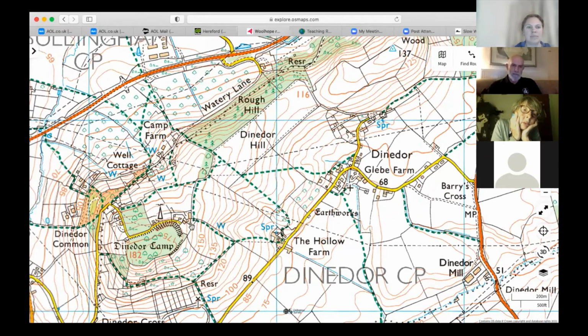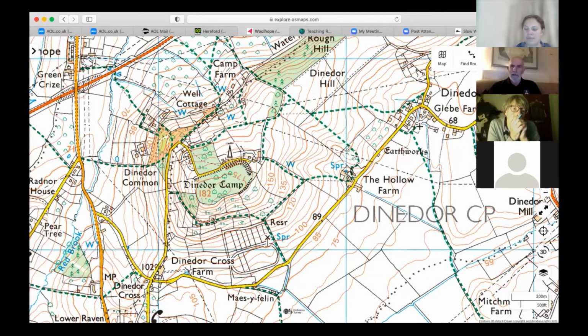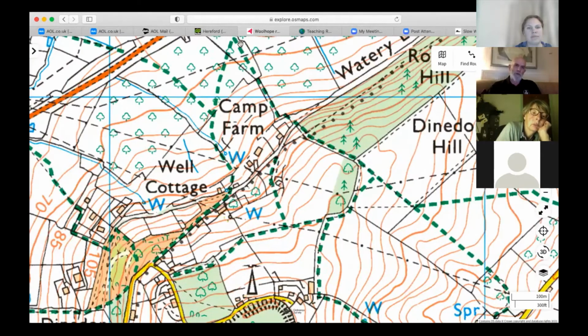There is a permission path across here, which interestingly isn't marked on this map, but as another nice local walk, you can come from this corner of the field, and there's definitely signs and permissions to come along the bottom of these gardens and get into Dinedor Camp on that corner, which is very useful. You haven't got to drop all the way down and come round. You can directly access it. So if you're doing that walk I set up through the orchard, you can come up this path.